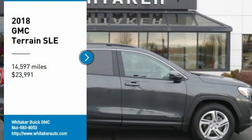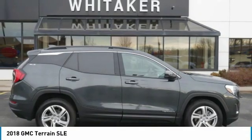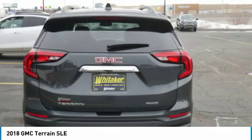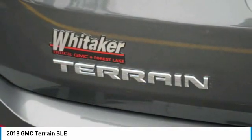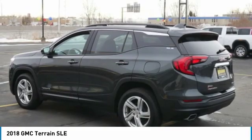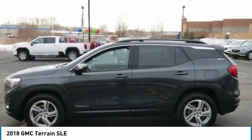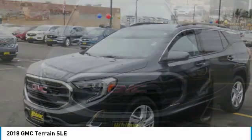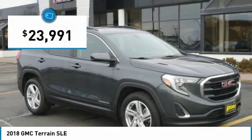Take a ride in the 2018 GMC Terrain. The GMC Terrain combines the benefits of a crossover with the style and functionality of an SUV. Terrain offers uncompromised capability, a balanced stance, and a commanding view of the road, letting occupants enjoy a confident driving experience. And an EPA estimated 32 highway miles per gallon is not bad either, and is priced below $25,000.